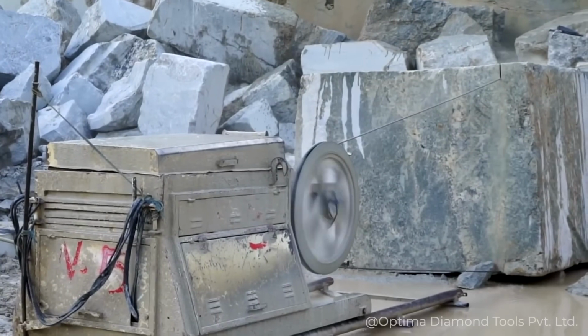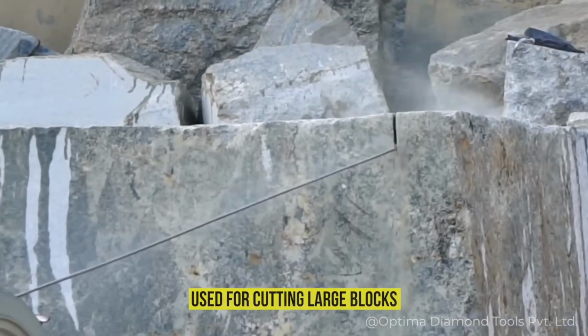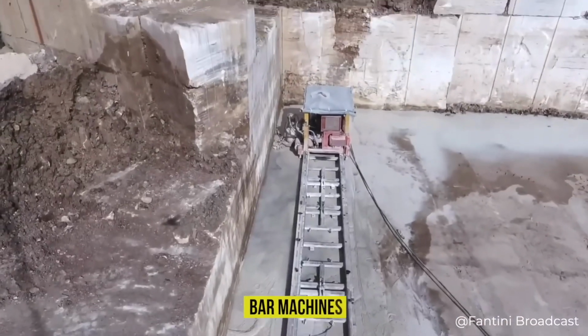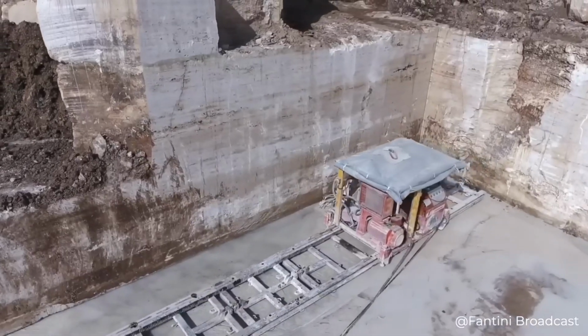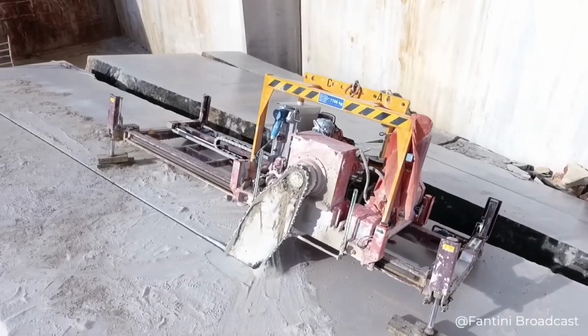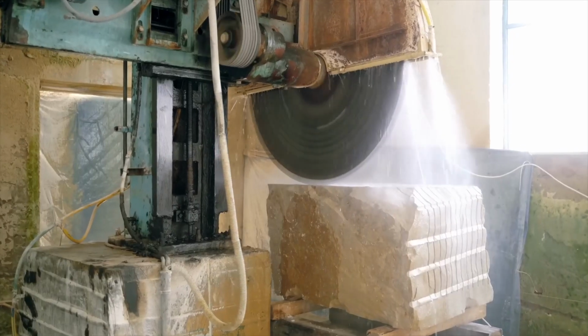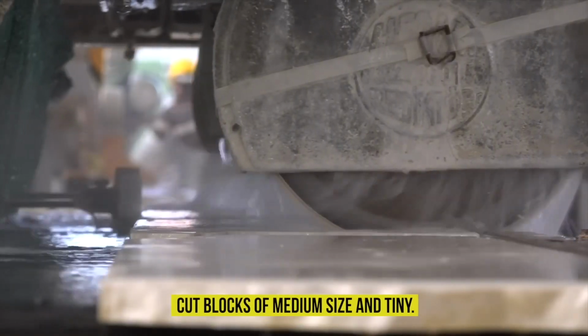Stone cutters with steel ropes, which act as cutting elements, are used for cutting large blocks. Well, where without such powerful technique in this difficult business, we also need bar machines, which, due to the presence of a long blade, are used to obtain large blocks. And of course, we do not do without circular saws without teeth, whose purpose is to cut blocks of medium size and tiny.